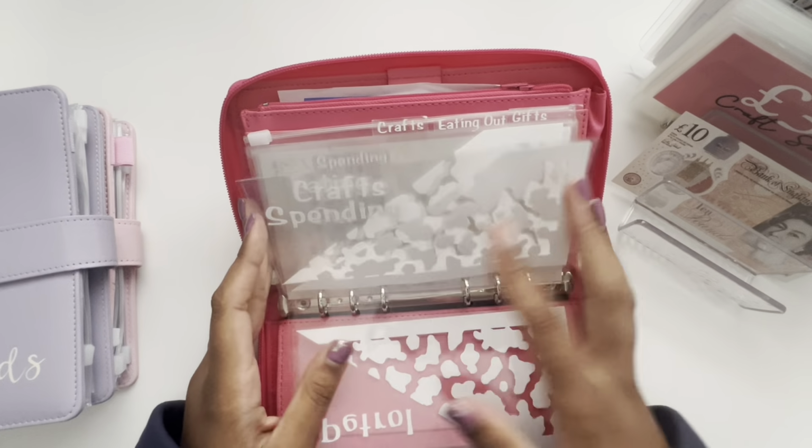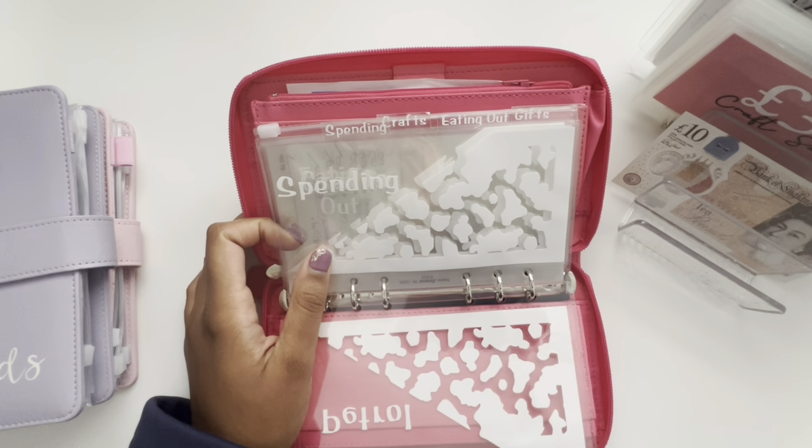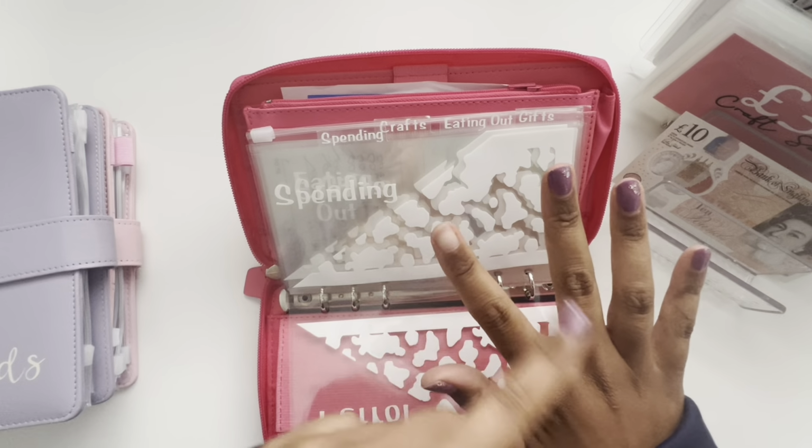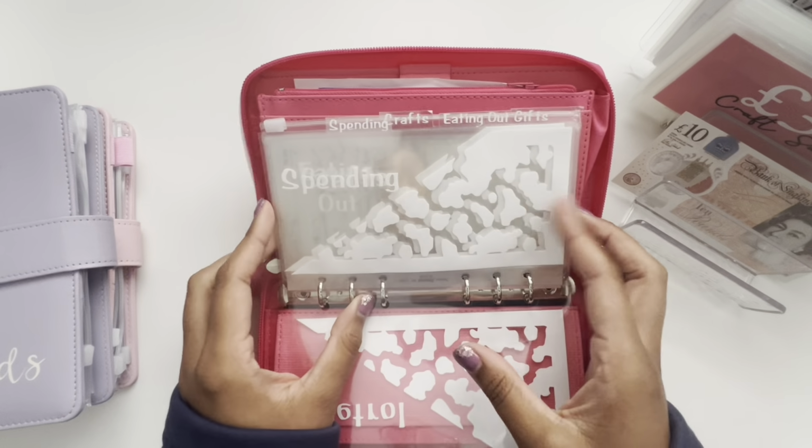No spending because I had too much fun at the craft market. Excuse my nail, it just popped off. I will be doing them later.